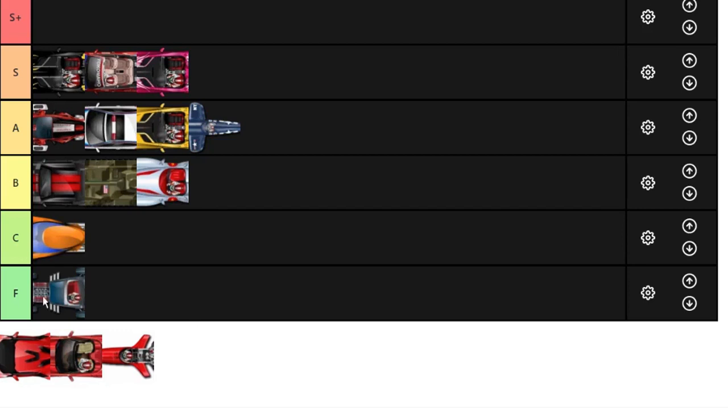All right, now we have our final three cars, and we don't have an S plus tier yet. However, I'd like to announce that one of these cars will be making the S tier. So let's start off with the Perk.